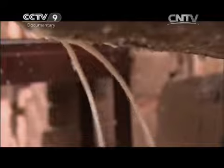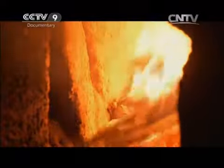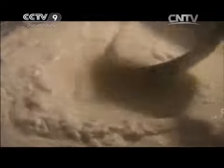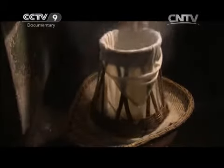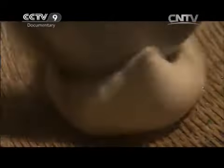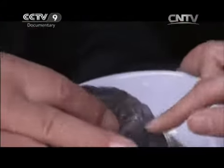The soybeans are soaked and sorted. After grinding, the liquid is brought to a boil. The soy milk is then filtered to remove any residue. It is then poured into the pot and heated again. Now its color is pure white. The last step is the most critical one. This salt is used to coagulate the soy milk.